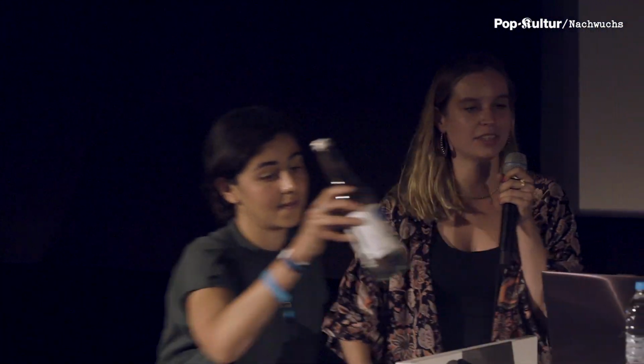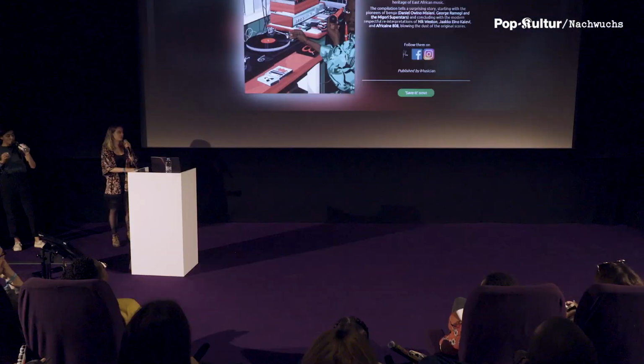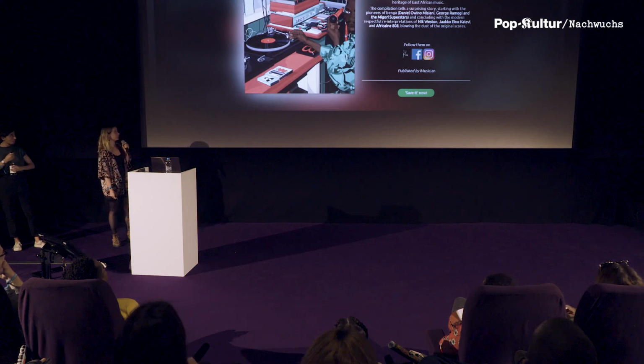And now I'll let Catherine introduce you to 2 new features that can be really helpful for you. Thank you, Selma. So before we finish, this summer there were 2 new tools coming out from Spotify we want to present you. First, it's the Spotify pre-save link. This is how the page looks.